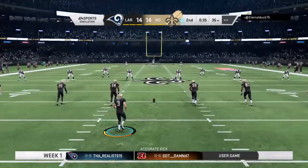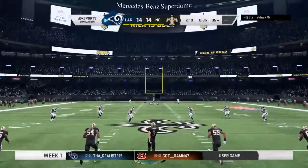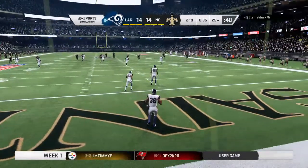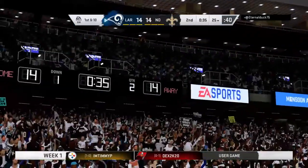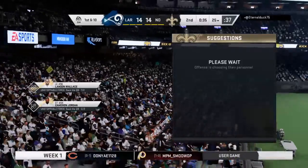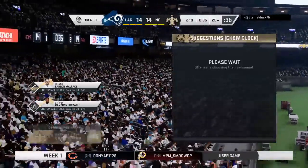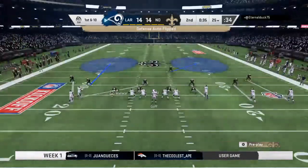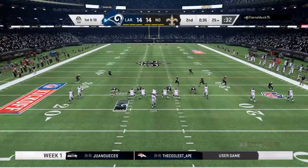This one tied at 14 now as he sends this one away. And no return on this one as the fair catch is signaled for and taken. The Rams take over 1st and 10 at their own 25-yard line. Set to begin their next drive, the Rams offense at the line.